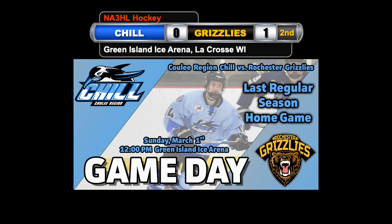And off the draw comes to Pollitt, who sends it back down low. Out of the corner, feed up high, slot by Dent, rips it just wide left. Now Pollitt along the near boards. To the corner, chip behind the net. Kiss-Matulin helped it back the other direction. They continue to do battle behind the goaltender Backstrom. Now wide open there, Pollitt with a shot, saved by Backstrom.